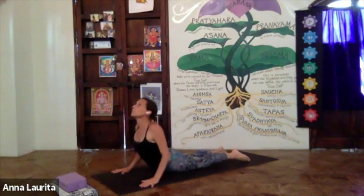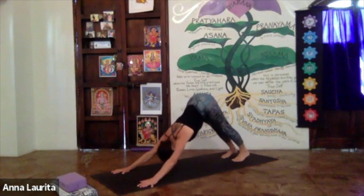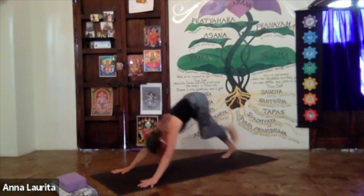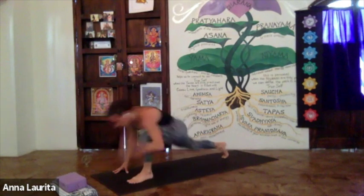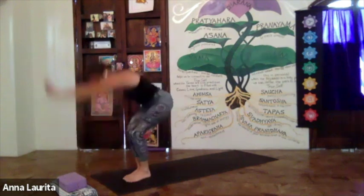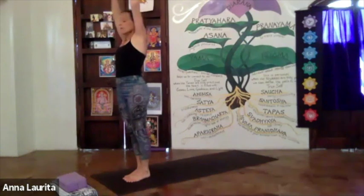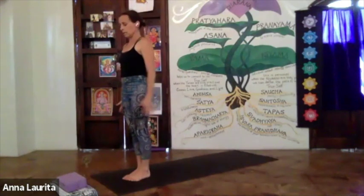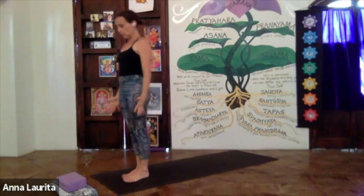cobra, downward facing dog, left foot steps forward, inhaling, exhale, right foot steps forward, inhale, lift your heart, and exhale, Tadasana. So in Tadasana, the shoulders are over the hips.